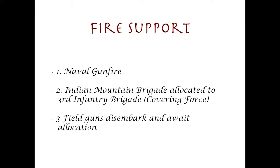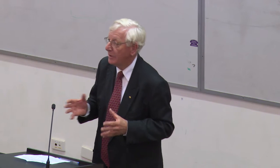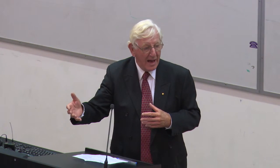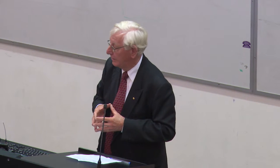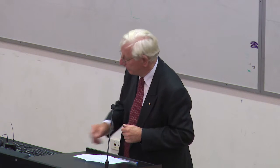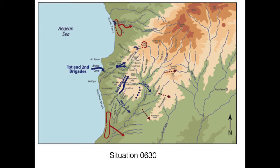One of the things when you look at the artillery at the landing, and even on Gallipoli, is that the doctrine and the instructions are pretty damn sparse. And all I could find was that the field guns would disembark and wait for allocation as the battle developed. So there's the situation at 0600.